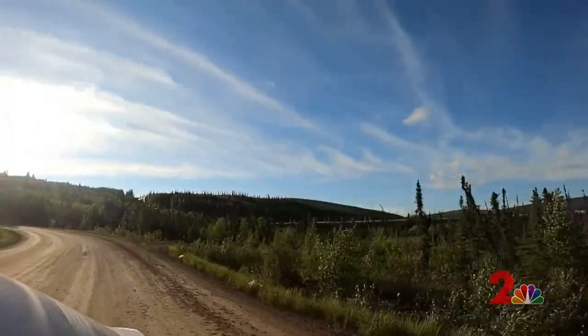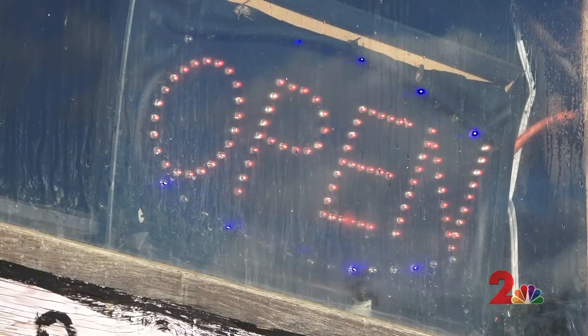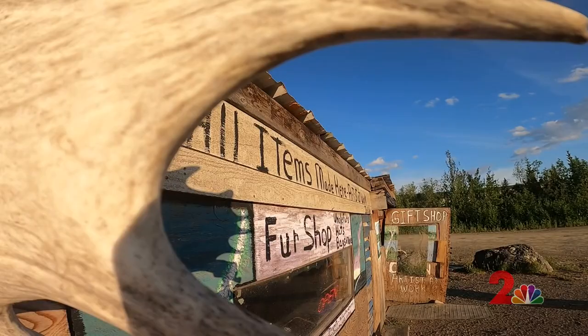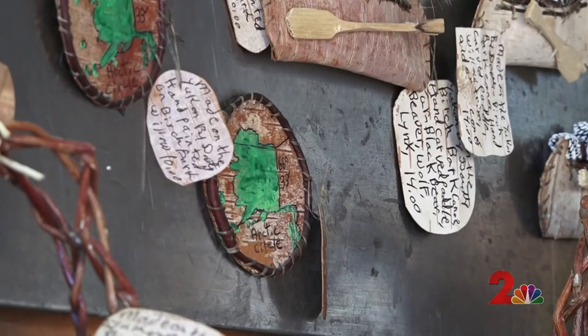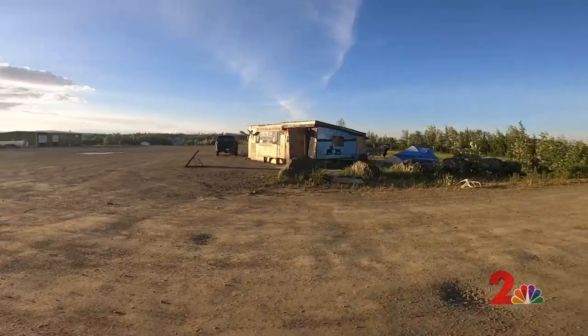Our first day is packed with adventure. A stop at a tiny shop hidden near the Yukon River. The first was just pellets over tire rims. And then I went to a screen tent. And then 1 year, about 2011, they said I could put up this little shop. So I almost want to start a book on what came up this road because it's quite different.